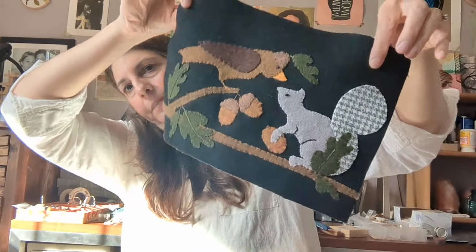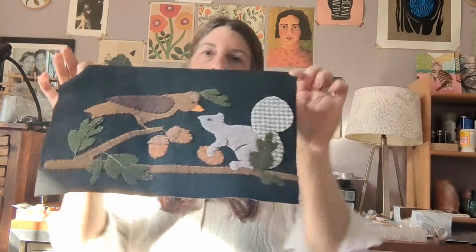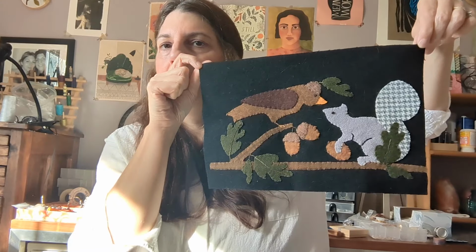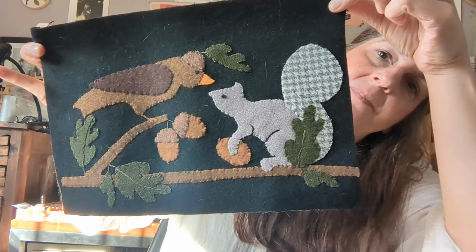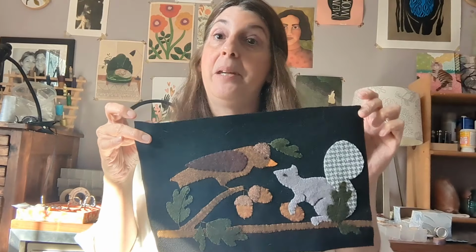I also have this finished one. This could be very fun, maybe framed. Wouldn't that look so cute in maybe a shadow box frame with pins? I don't know what I'm going to do with it, but that's that. It could be a cute pocket on a tote. That could be fun.